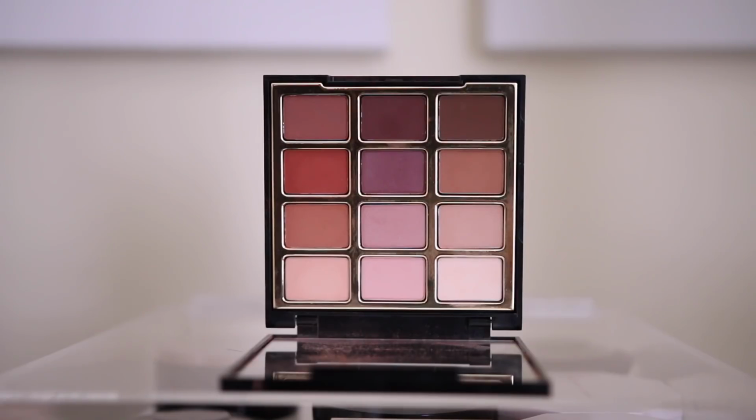So I'm going to start off with the soft brown transition color, and I'm going to be applying that in the crease. To be quite honest with you guys, I don't know exactly what kind of look I'm going to do. I'm just going to wing it and go with it. So I'm going to be using an old favorite of mine. This blending brush is from Live and Breathe Beauty. You can get this at Walmart. I think this is hopefully still available, but this is one of my favorite blending brushes ever.